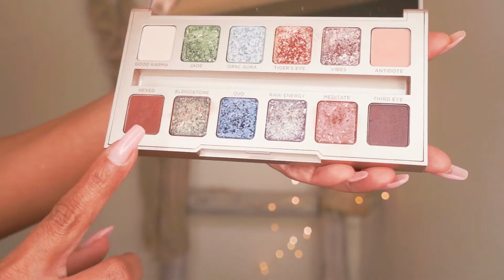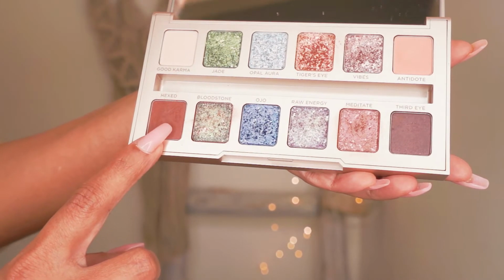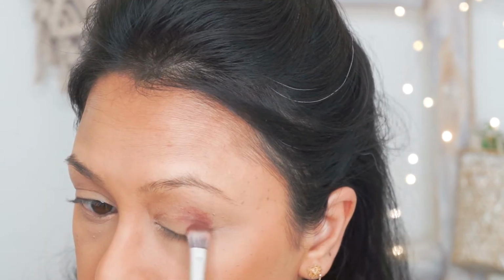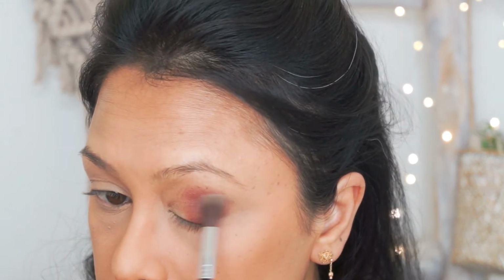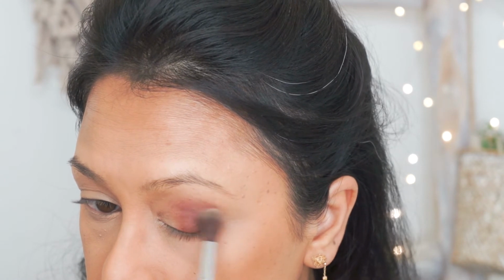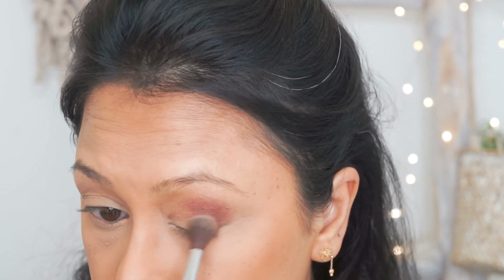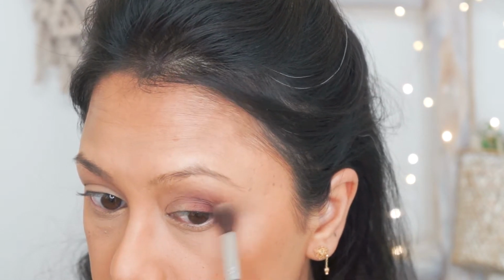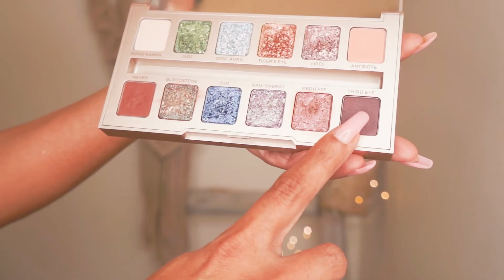Today I'm going to use the Urban Decay Stoned Vibes eyeshadow palette, then grabbing a transition color, so I used the Hex eyeshadow and I just pressed and ran this mostly on the outer corner of my eyelids. Then using a clean blending brush, I blend out this shade and soften it across my crease.